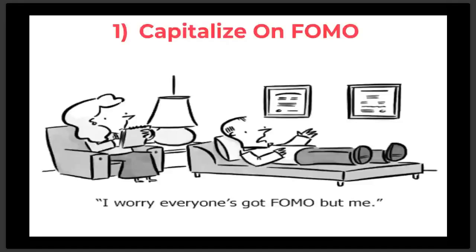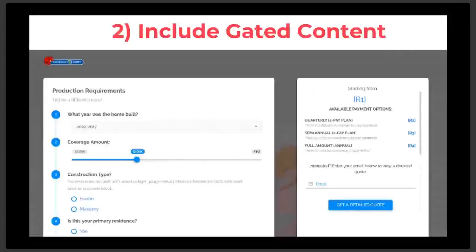Moving on to another point of including gated content. This is our second best practice. Well, how can you do that? You can let your potential leads in on an important piece of information on your interactive content and then withhold it. Alternately, give them access to a complementing piece of information, but only if they share their email ID with you.